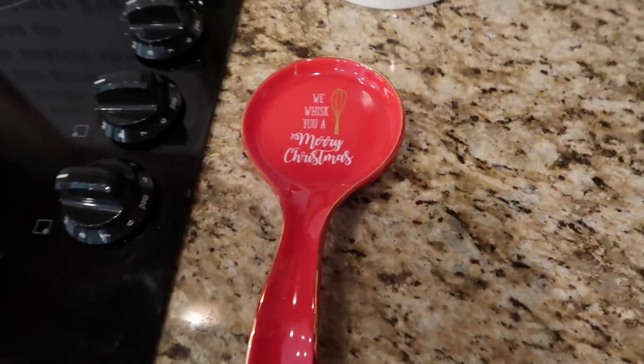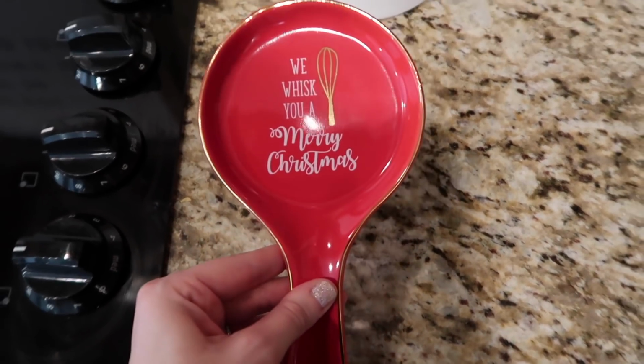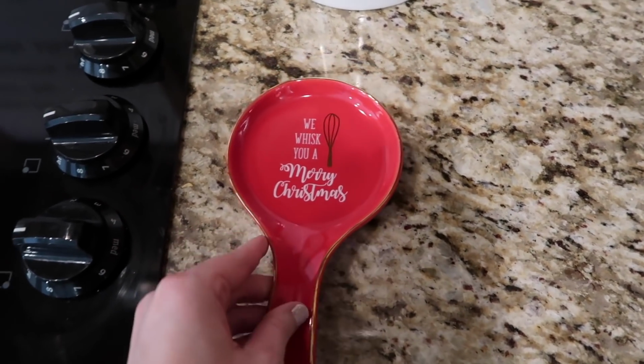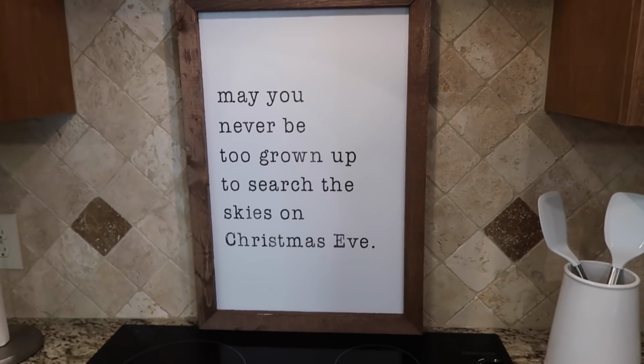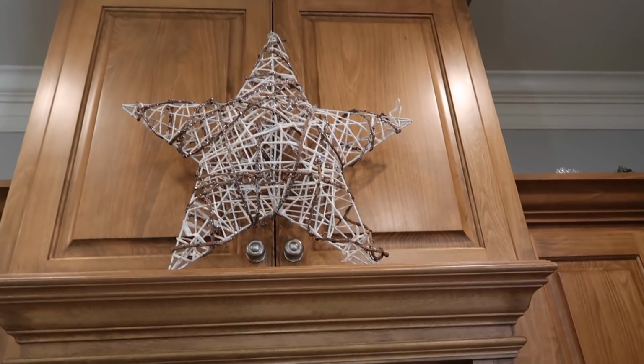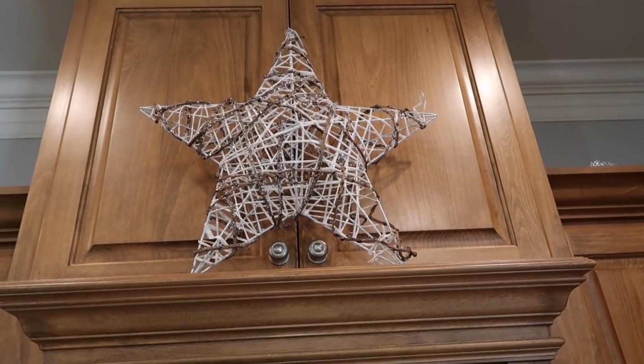I got this from TJ Maxx the other day. I just thought it was too cute. We whisk you a Merry Christmas, a little spoon rest. They had a bunch of cute ones, but this one was my favorite. I also got this sign last year from Smallwood Home. Love everything that they have. My star is so old, but I do remember that it is from Pier 1.